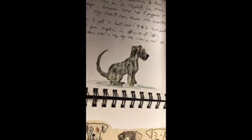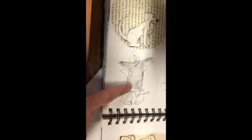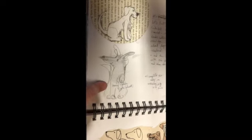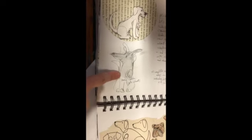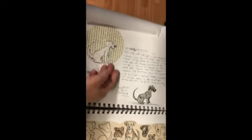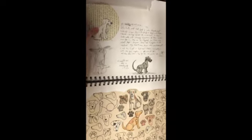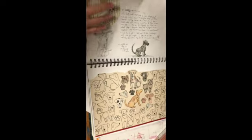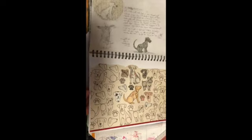then I put this on a piece of book text, and this one in particular is inspired by Casey Golden, and then that one is one of mine, and yeah, it's just gone to the dogs.